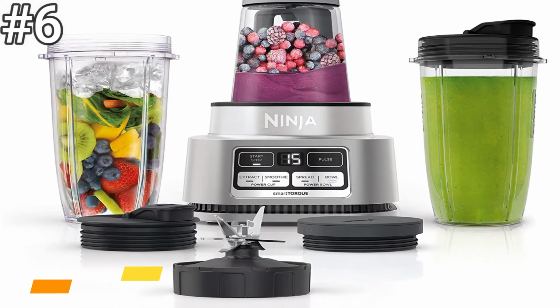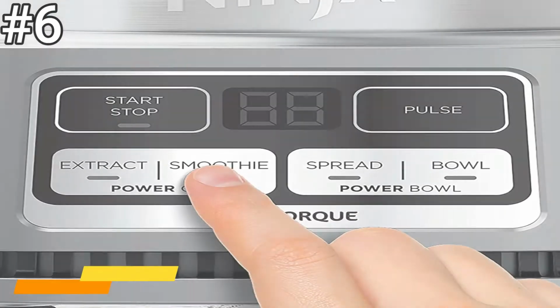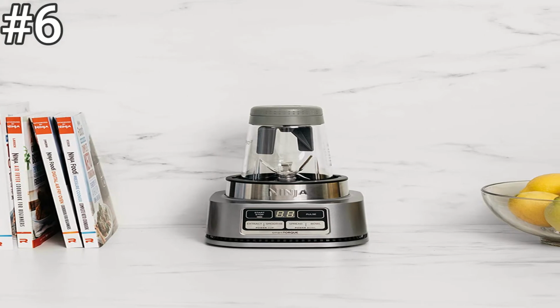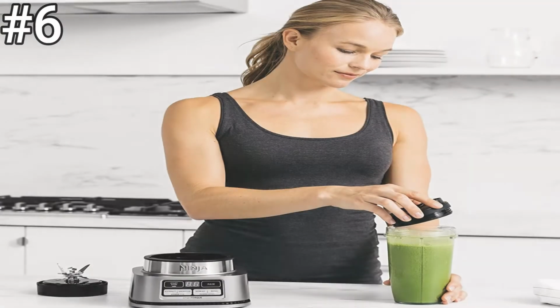Number 6, Ninja Foodie Power Nutri Duo is the most advanced, unique, and probably one of a kind blender, which is exactly the requirement of every family. This blender comes in the classic silver color, which is best in itself and looks very vibrant and goes well with all kinds of home decor.